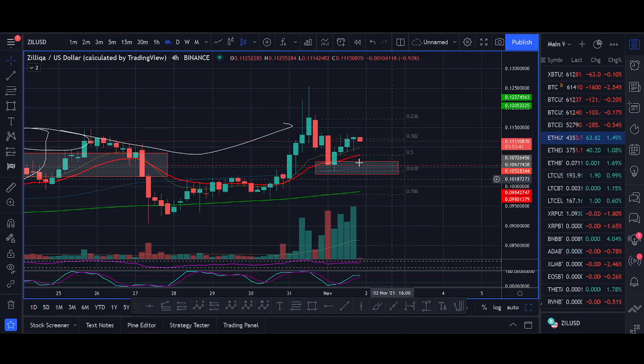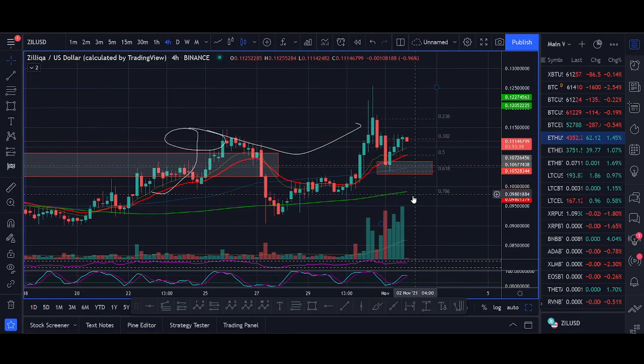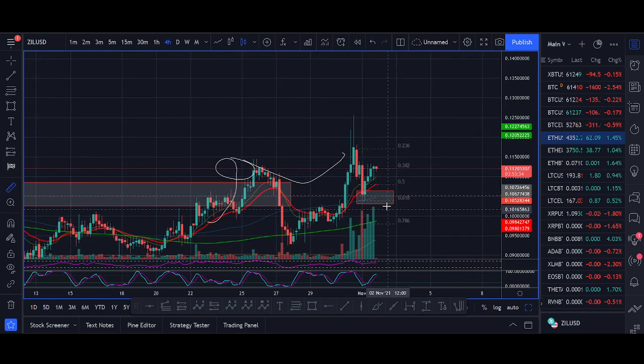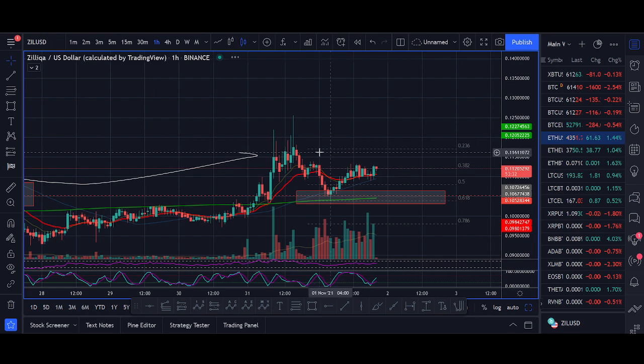So Zilliqa, you could look to buy some now, as long as it doesn't trend change below 9.5 cents. You're bullish on it. Take half off in the first pump. So the first resistance is here. You can see it's coming to a first resistance. You take half off. That's a nice little profit.